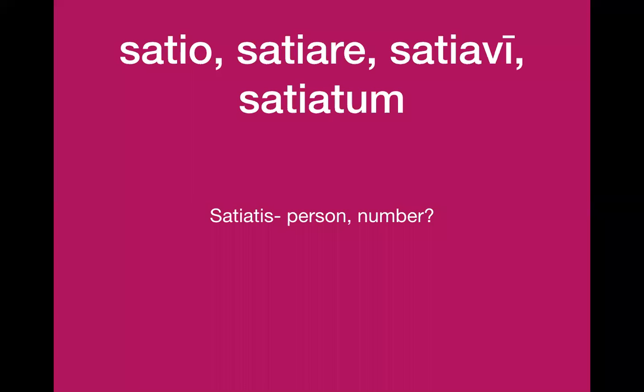Let's see, Maddie, it's satio, satiare. It's your verb. This one does not show up too much. I don't know if we've seen this in a translation at all yet. Oh, you don't know? Fair. That's honest. Well, can you at least tell me, is it first or second conjugation? Devin, smart. Oh, I should have gone to Devin actually. Yeah, it's first.